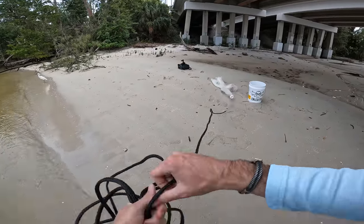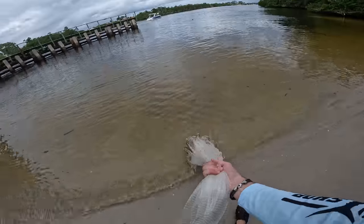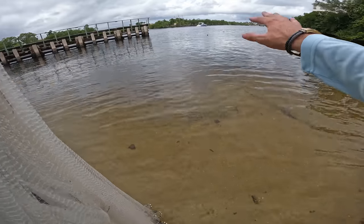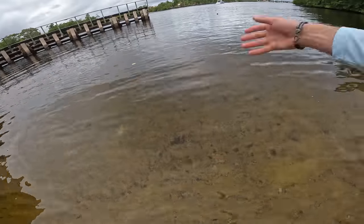We have a very overcast day, so it's gonna be extremely hard to see them. You kind of just have to hope and pray that they're in the area that you think they are in, which is gonna be right here. So I got the net in my hand. We're gonna walk out here just a little bit further and hope to see this school kind of just spook. Once we see that, we throw the net.